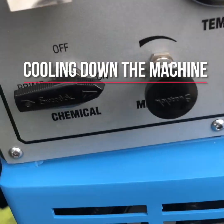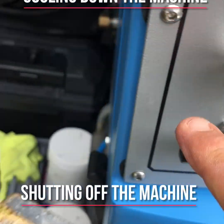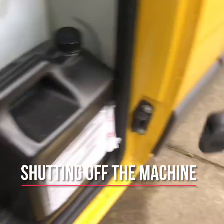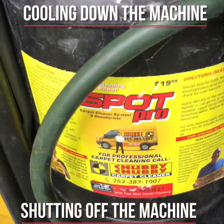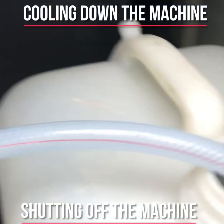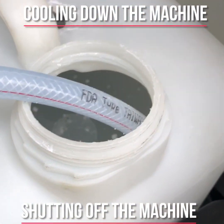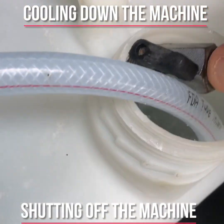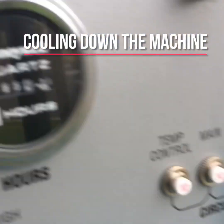Going down, you take your chemical and turn that off. Then you take your cool-off hose, you put some of your chemical or plant-based solutions right here in the solution jug. 3 scoops. Then you take this, open her up, and then fill her up for the next job, okay?